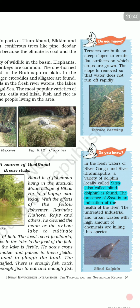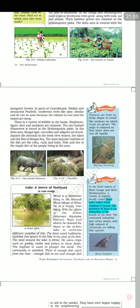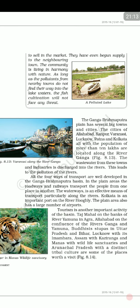Yes, this is quite an important fact. The blind dolphin. In the freshwater river Ganga and river Brahmaputra, a variety of dolphin locally called susu, also called blind dolphin, is found. The presence of susu is an indication of the health of the river. The untreated industrial and urban wastes with high amounts of chemicals are killing these species. Yes, the Ganga and the Brahmaputra plain have big towns and cities like Allahabad, Kanpur, Varanasi, Lucknow, Patna, and Kolkata with a population of more than a million.